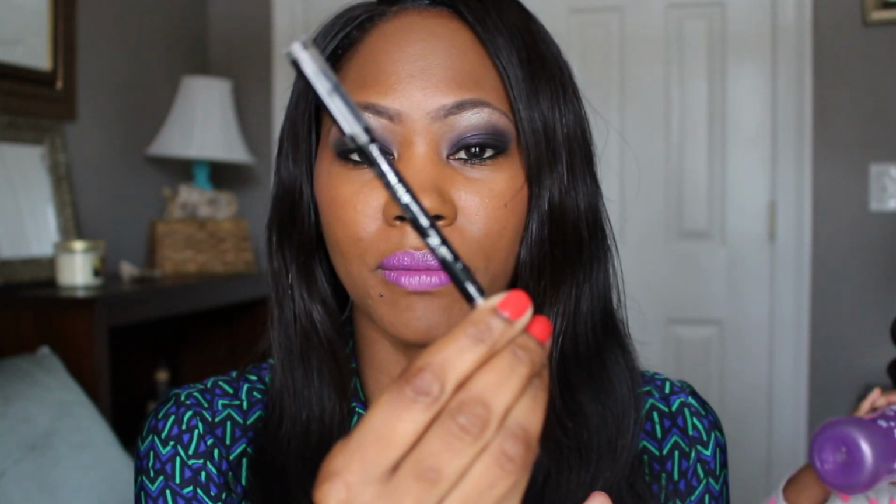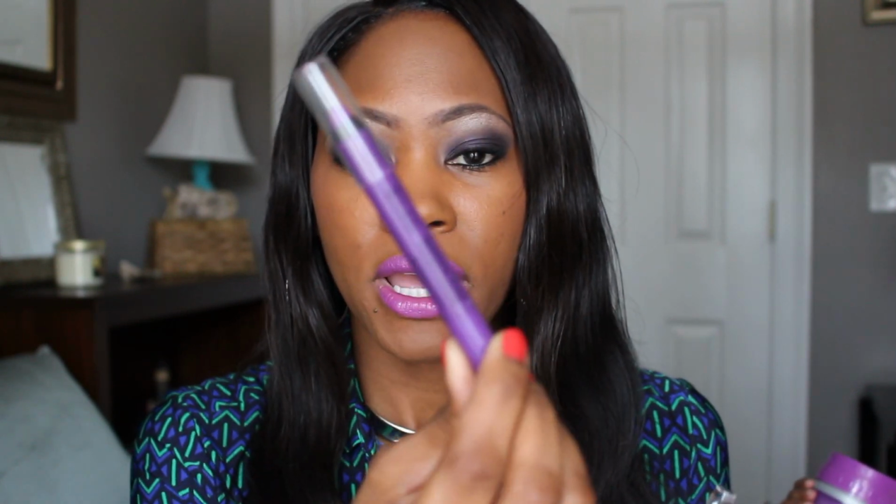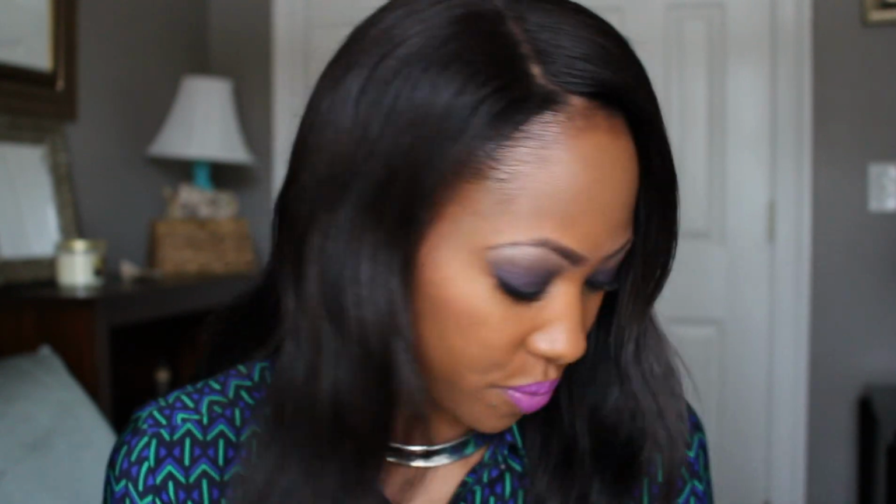Then I came in with my Scandal Eyes waterproof kohl pencil, and I used that as a base. And then I came back using the Milani Shadow Eyes, the 12 hour, and this color is, let's see, royal purple. Thank you. And I just put that on top of the black, rubbed it in, but blended it in with my fingers. And then I came back with my shadow.